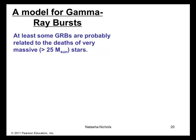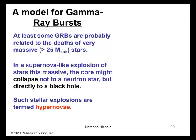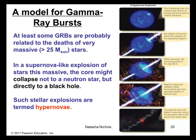A model for gamma-ray bursts. At least some gamma-ray bursts are probably related to the deaths of very massive stars, greater than 25 solar masses. In a supernova-like explosion of stars that are this massive, the core might collapse not into a neutron star, but directly onto a black hole. Such stellar explosions are termed hypernovae.